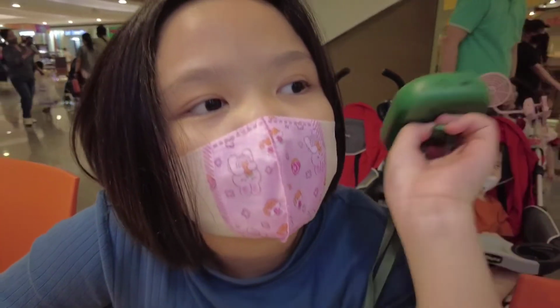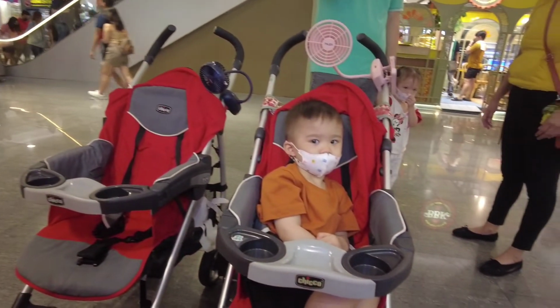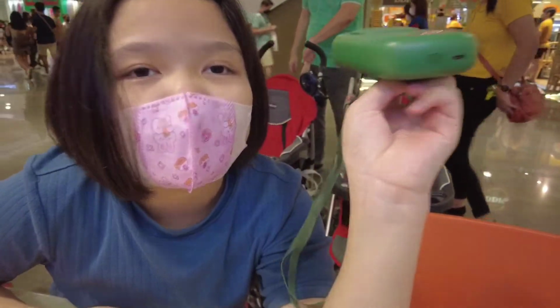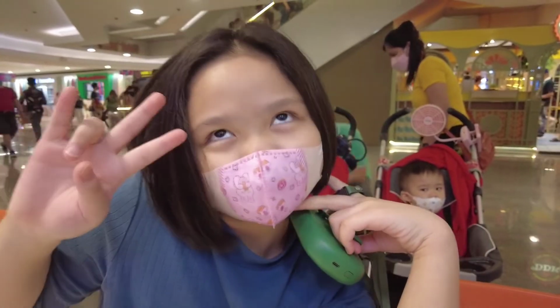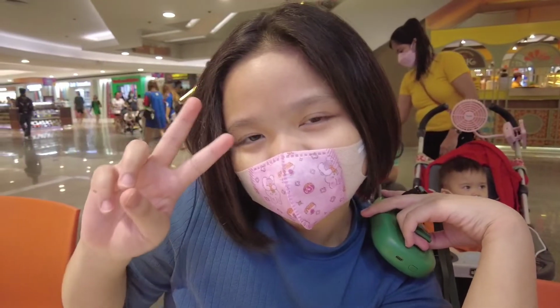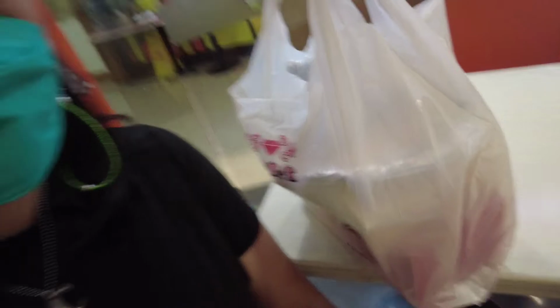Mommy and us, we're going to go around Landers. I don't know why. And then we're gonna buy chachago because it's Saturday and I don't have school tomorrow. Yay! Favorite day of the week! Okay, we have our orders now. And we're ready to leave. The kids just went to the restroom. And then we're going to Landers.